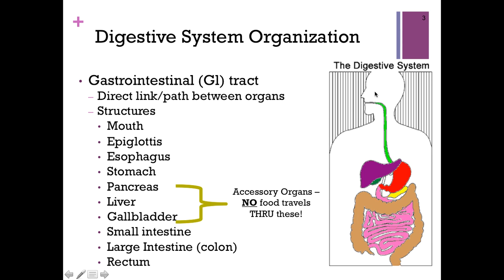So again, we go mouth into esophagus, esophagus into stomach, stomach into small intestines, which are this really long pink structure, small intestine into large intestine into rectum, and then anus would be the last part, and then it would be excreted out.